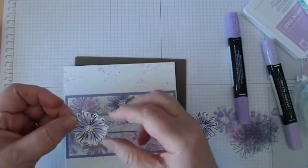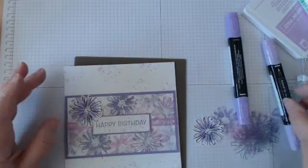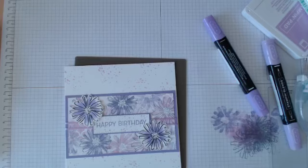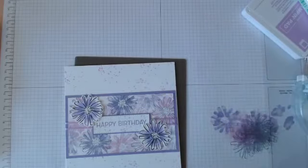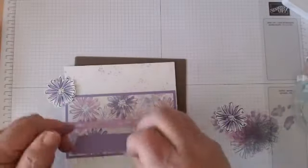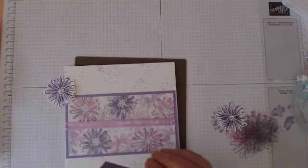I stamped these with Evening Evergreen, and I'm not sure whether that's too dark. Oh, it's okay. If you stand back a bit, it's okay. Makes it look like the flowers in the designer series paper are a bit further away. But I tell you what I could do. Right, I'm going to put these on with some dimensionals. Dimensionals, come and find me.